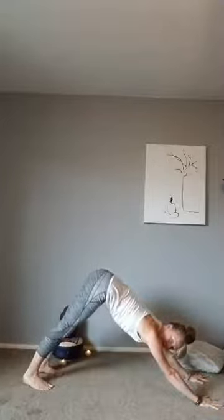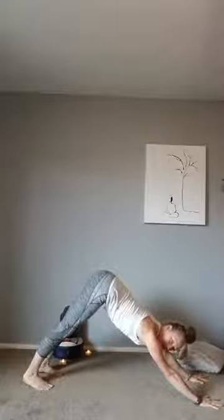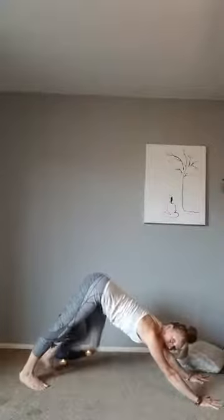Keep the belly in, the ribs knit, neck relaxed, and let's pedal the legs a few times. So bend the left knee first. And then switch other side. Move with the breath, inhaling one side, exhaling other. Just creating a deeper stretch through the backs of the legs. Keep the arms strong by pressing away from the ground.